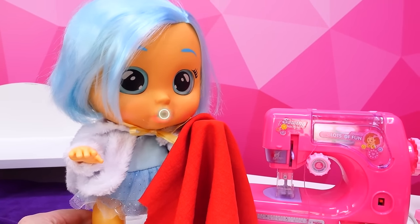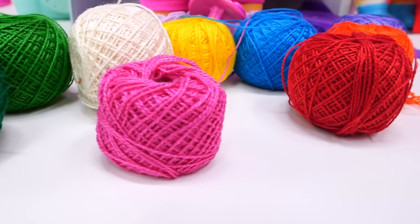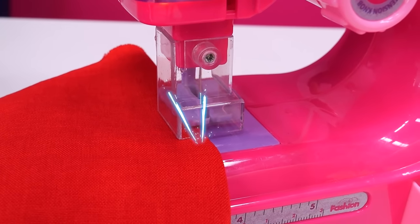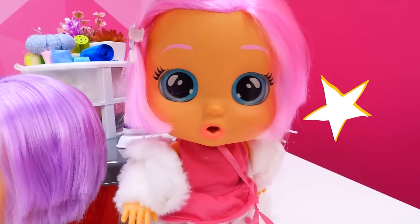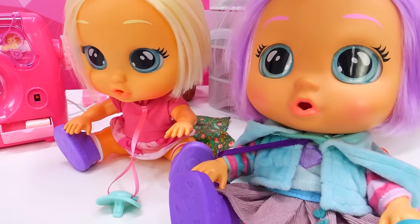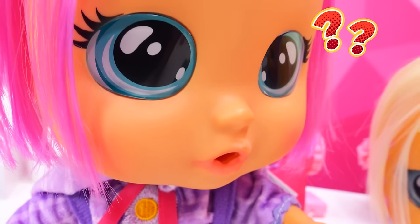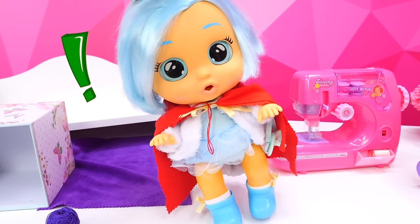I want to make a red cloak. I need a red thread for it. Here, take it, Sydney. Ooh, how do I look, girls? Whoa, you look awesome. You look like Wonder Woman. Well, no wonder there. So pretty. Girls, are you hungry? I'm hungry a bit. Well, I need some superhero food.